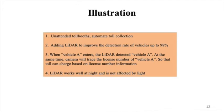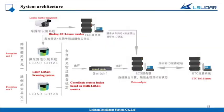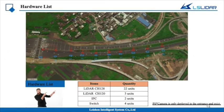Okay, this is my conclusion. LiDAR works very well, and at night. Okay, and system architecture. This is more explanation of one of the architectures. You can see around the site how many units are needed. If we set 128 lines, 22 units is enough. And for the two IPCs, we will also offer the IPC model number. And for the switch, 4 units is not enough. So our engineer can offer the whole solution.